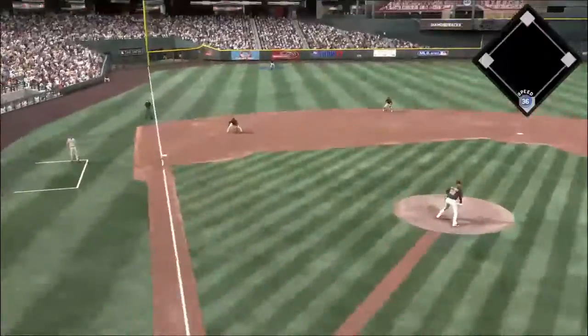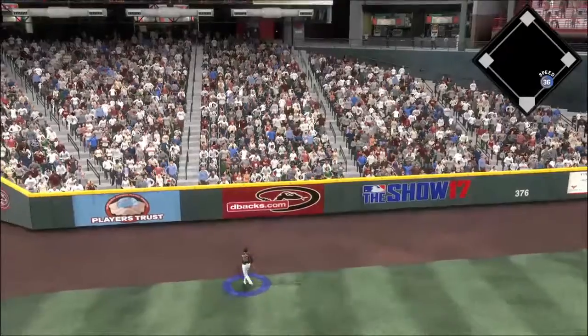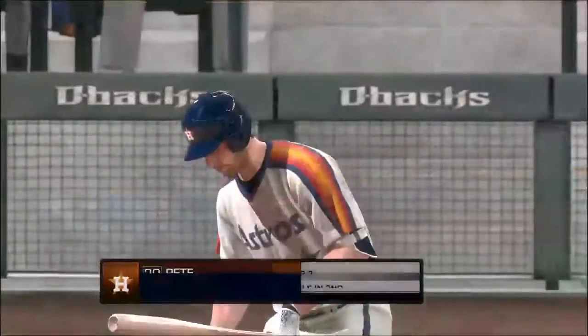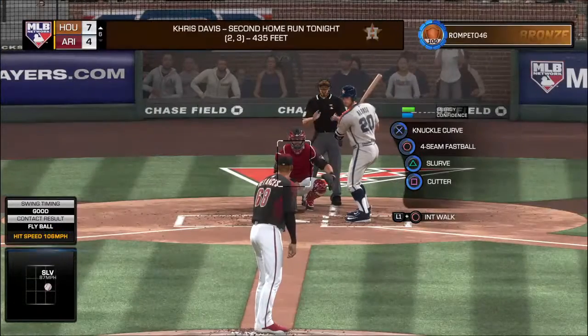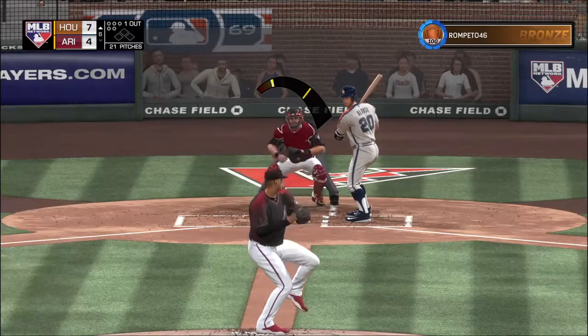Here it is. High and deep to left. This one's got plenty of distance. And out of here. And I mean by plenty. That ball was crushed. Digging in to try it again, Alonso. He's 1 for 2 in the ball game.